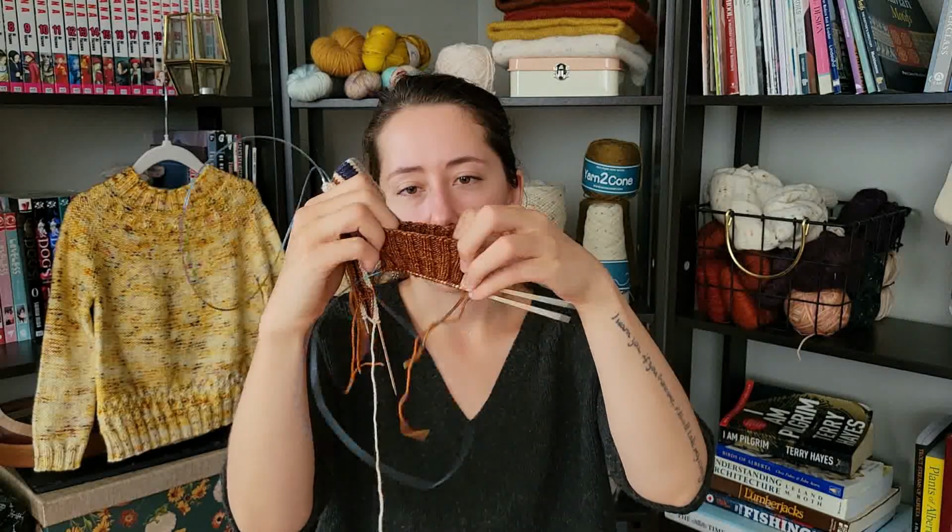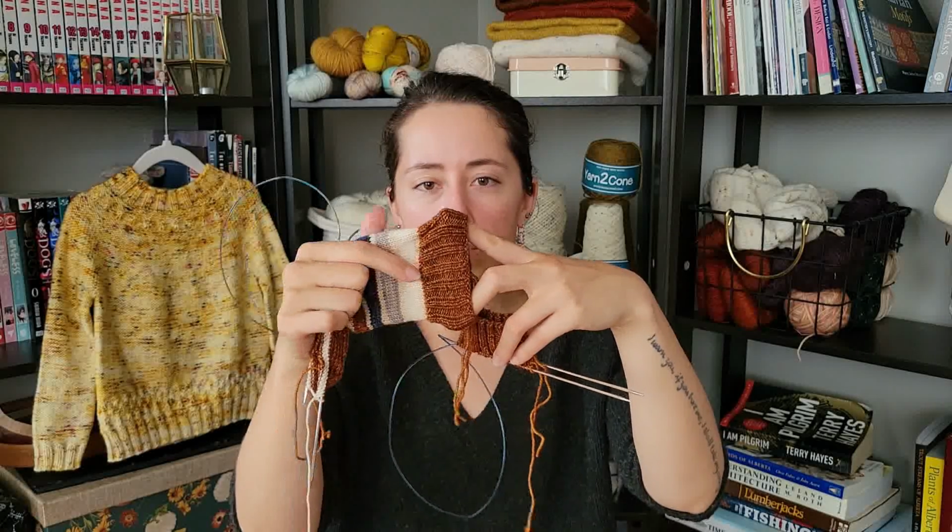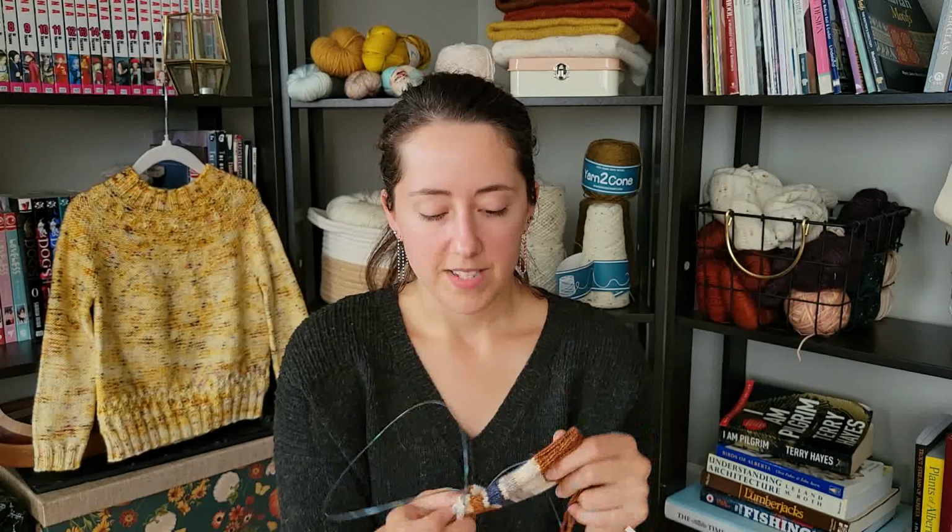But yeah, I've got that one, and then I have the second one started because I've done the contrast color for the cuff as well. I did 20 rows of 2x2 ribbing, which is longer than my normal socks, but I wanted this one to be really cozy, autumnal, a little bit longer in the leg. It's not super long, but it's long for me.